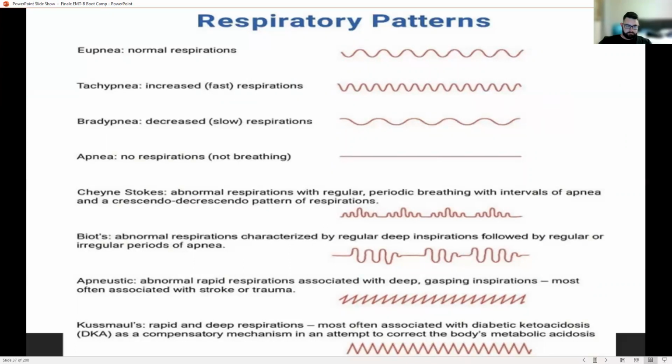So let's go through. Eupnea, that is normal respirations. Tachypnea, that is fast respirations, over 20 breaths per minute for an adult. What about bradypnea? That is decreased, slow respirations. What about apnea? Apnea, that is no respirations. They're not breathing. A means without. Nea means breathing. No breathing. Bad juju. Breathe for them. BVM. All day. Boom, brother.